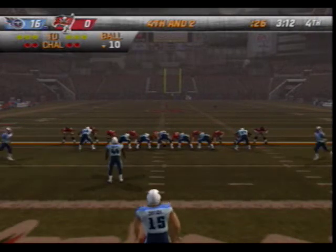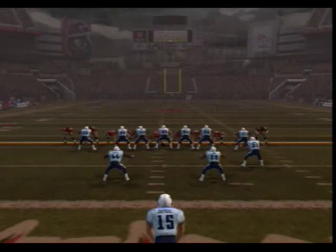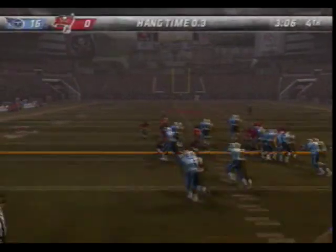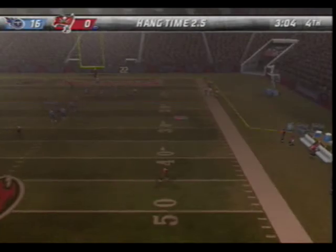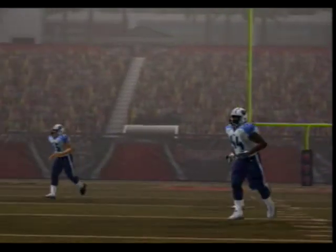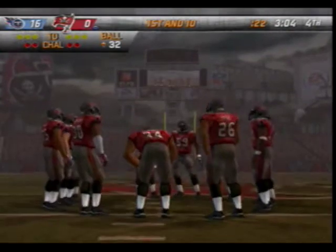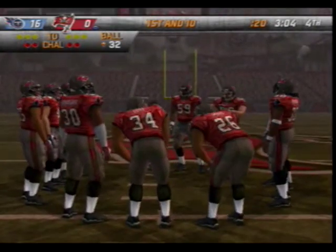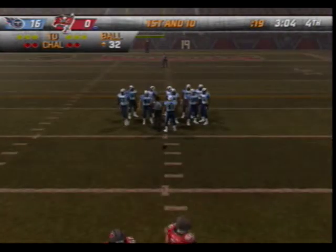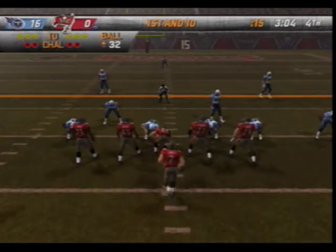Chastadil will come in now to punt it away. Pass lines up deep for the punt return. This one goes out of bounds. Green returns after spending time on the sideline with an injury.